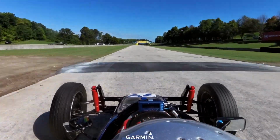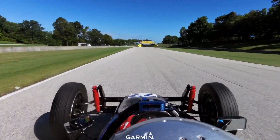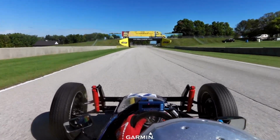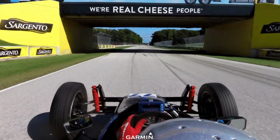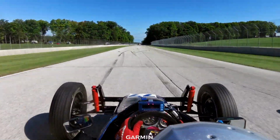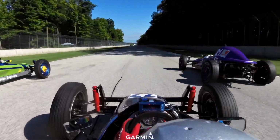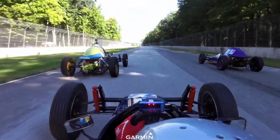I'm trying real hard at this point, checking the gauges, still a little bit worried about that missed shift as I move on over into the middle of the racetrack. Looking right, looking left, hands up, I'm in a Stasinski sandwich. How about that?